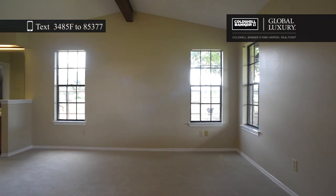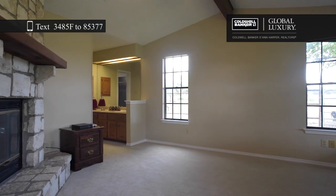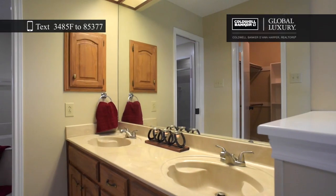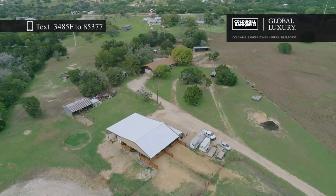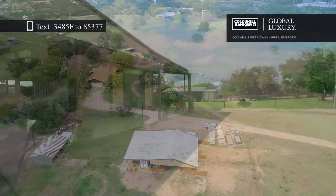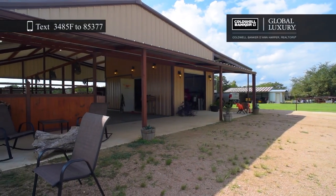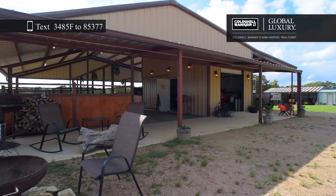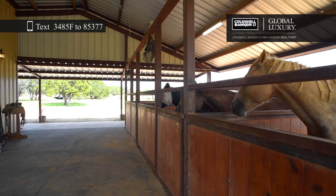Step outside and admire the 6-stall barn, freshly lined with soft sand for your equine friends. Also included in this property are 3 turnouts, 2 open pastures, and a sandy riding area. The barn offers a swivel tack door and a storage or feed room big enough to park the Polaris. Don't wait to make this property yours. Call Rosalind Reeves today to schedule a private tour.